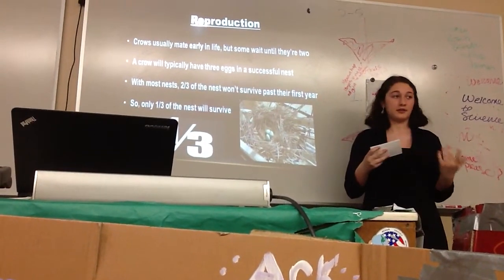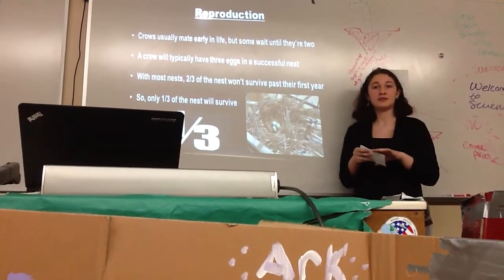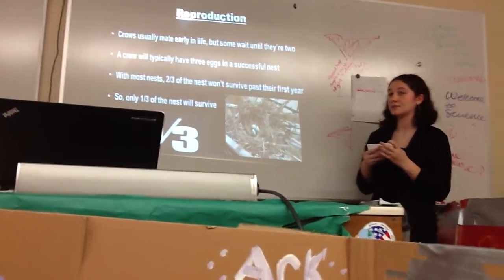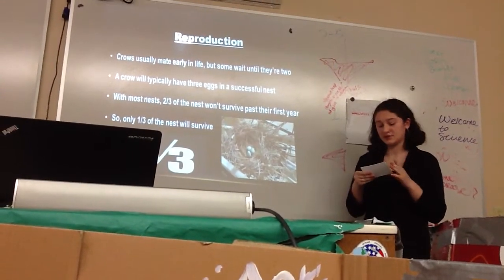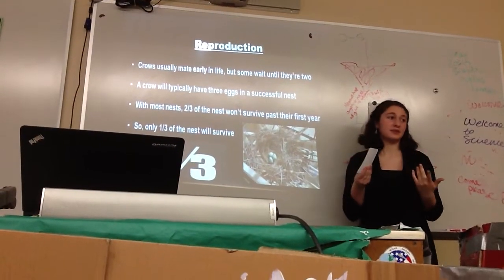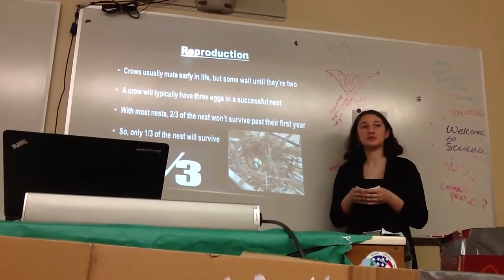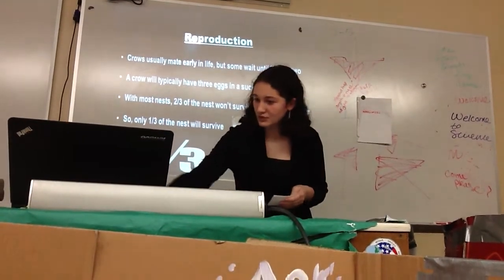They usually mate early, but some will wait till 2 years, which is usually the limit for them for mating. And there's typically 3 eggs. I didn't write this down, but sometimes, as recorded, there can be up to 6 eggs, but the typical is 3. And with most of the nests, only 1/3 of the eggs will survive past the first year. The other 2/3 will usually not make it past that, which is sad.